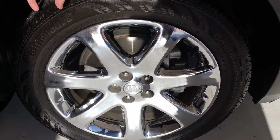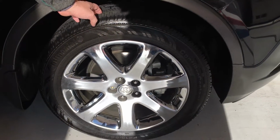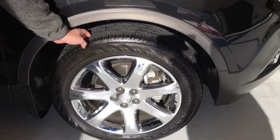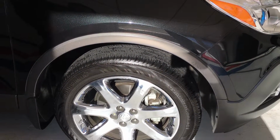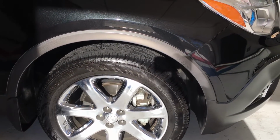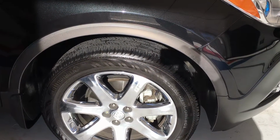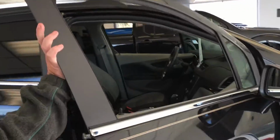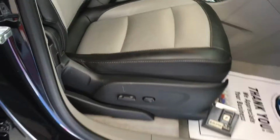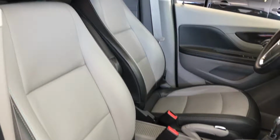You have a Continental ProContact tire, very, very great tread depth, wearing very evenly, probably about 7/32 left on that tire. Bright, shiny, resurfaced rotor. It's got a nice thick brake pad. We do a used car mechanical check sheet on all our vehicles. You can find that report in the glove box, or you can ask your sales associate. It's just a way for us to let our customers know that the vehicles are mechanically sound as they are cosmetically appealing.